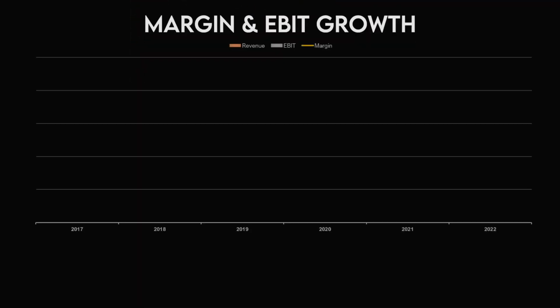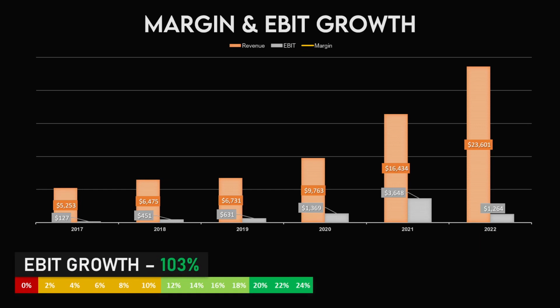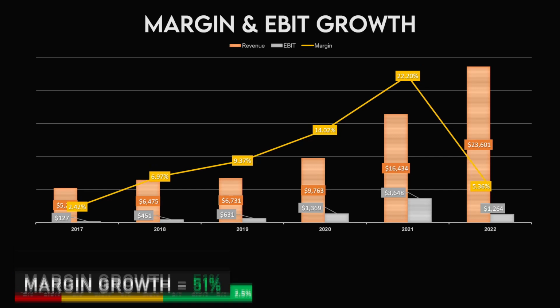The first metrics that we'll be looking at are the margin and EBIT growth. The EBIT has gone up over the years, going from $127 million in 2017 to $1.2 billion in 2022. The average EBIT growth is 103%, which is a 10% deduction from the margin of safety. Looking at the margin, it has gone up all the way from 2.4% in 2017 to over 22% in 2021, but coming back down to almost 5.4% in 2022. Still though, it has seen an average margin growth of 51%, which is way past our scale, indicating a 5% deduction in the margin of safety.